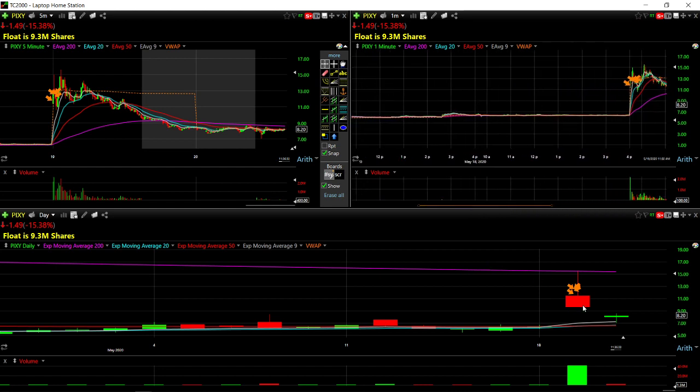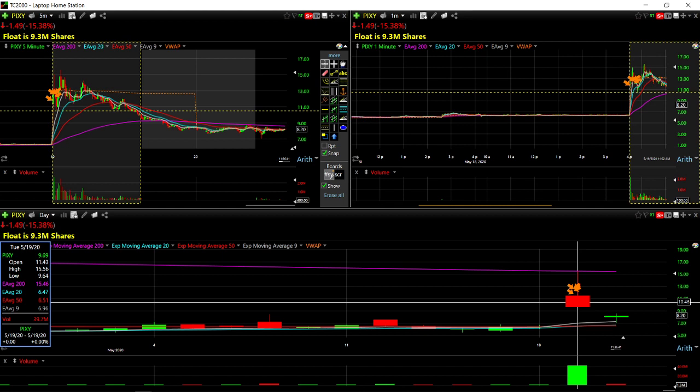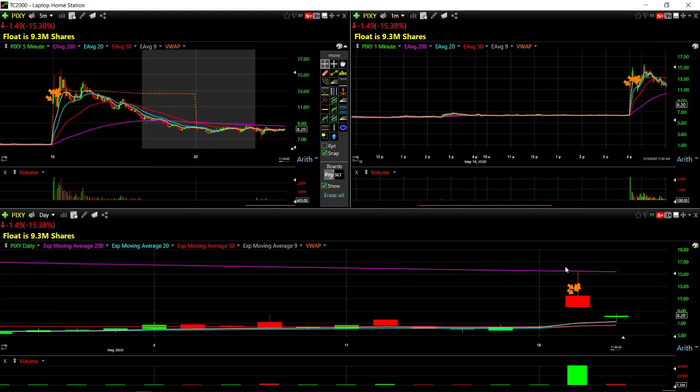So yesterday we had a very nice trade. Actually, this PIXY was a stock we watched and we traded. It hit a high of 15.56. As you can see, this purple line, that's resistance, and it tapped that to the penny basically.